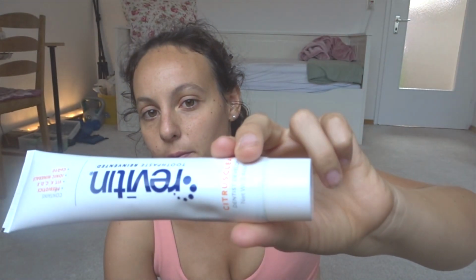And then toothpaste wise, I use this toothpaste as well. I didn't mention it in my favorites, but this is really, really good. This is by Revitin, and this has really amazing reviews if you look it up. It's a prebiotic toothpaste with vitamin K, C, D, E. And it's almost like a supplement.